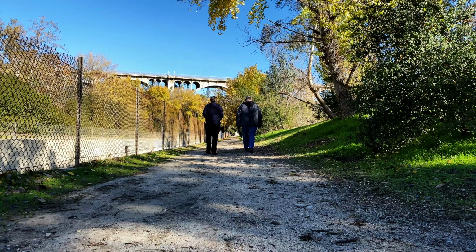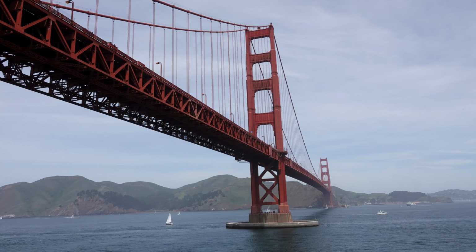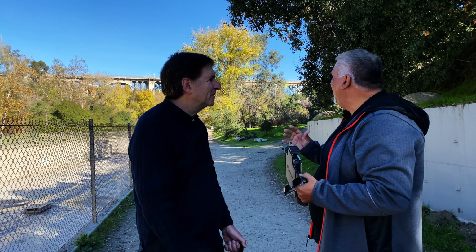I like being down here and just seeing the awe of it, right? Seeing the massive, I mean, I've been underneath the Golden Gate Bridge, yeah. And you're just like, my God. So this is tiny compared to that, but it's really cool to see the old architecture.